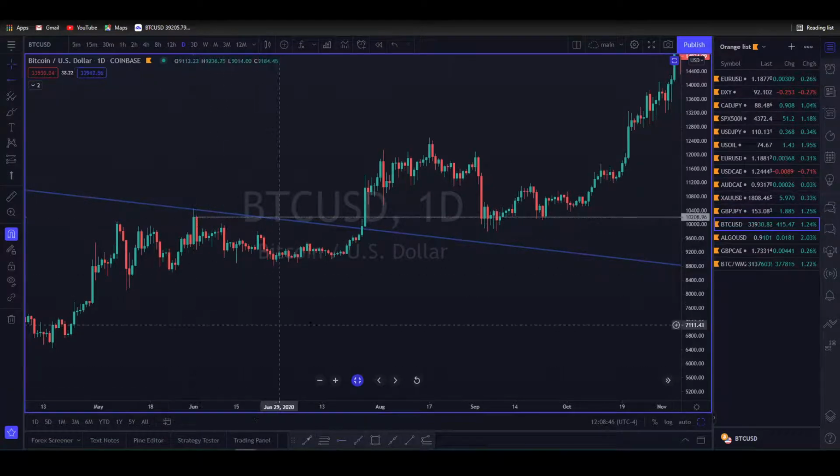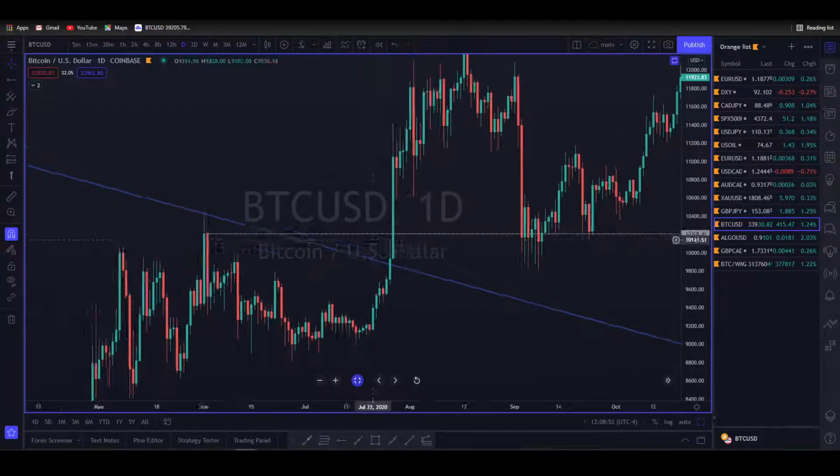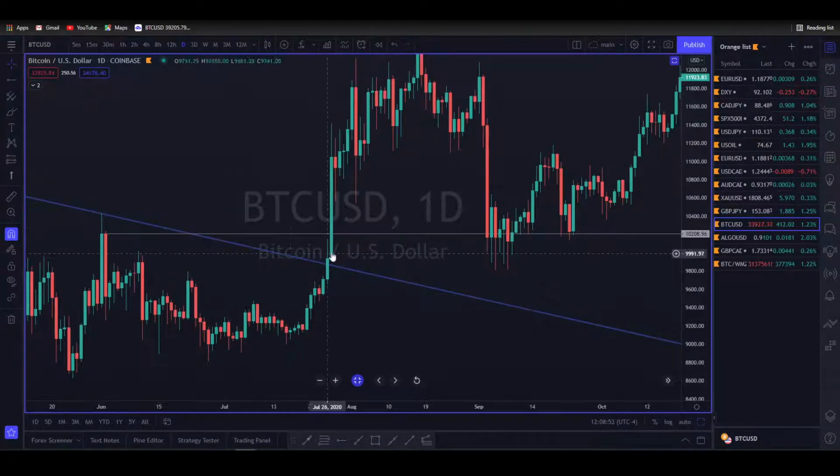So you can see on the first day, even though you got to break out above the trend line, you did not break out of the horizontal. This was your horizontal resistance level on Bitcoin. I remember this day like it was yesterday. And then the very next day, boom, big bullish explosion. That's a breakout. That's what you want to see, right?